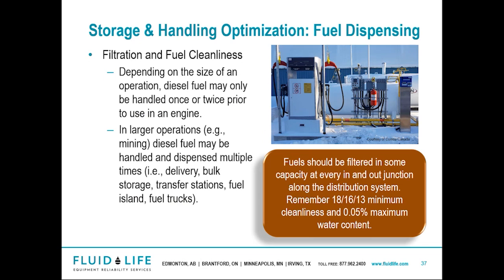Dispensing. So dispensing is another major point of potential contamination. So again, how clean is your fuel when it gets to the fuel islands or to the fuel distribution points? Do we have last stage filters before it actually comes out of the nozzle? Are the nozzles open to the atmosphere? Are they protected or whatever? So again, just stuff to consider. And the main things are keeping your ISO particle codes below 18/16/13, and that water content below 0.05. It's pretty much the most important thing in terms of diesel fuel contamination health.